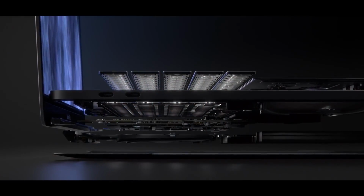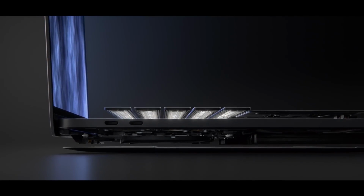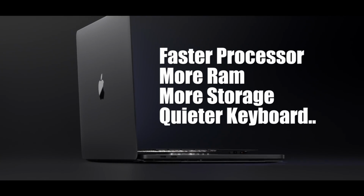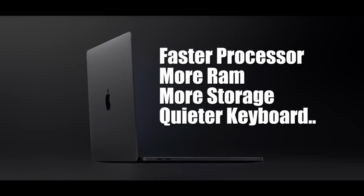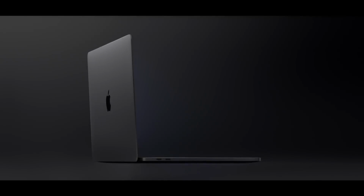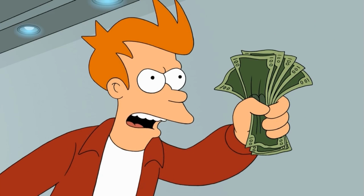Apple has finally updated its MacBook Pros after a long time without any changes. But as attractive as some of the new features are, like faster processors, more RAM and storage configurations, and a quieter keyboard, none of them really makes me dump my Windows laptop and run to the Apple Store to yell, "Shut up and take my money."